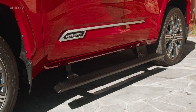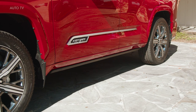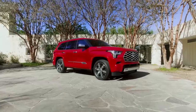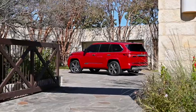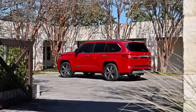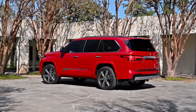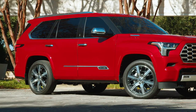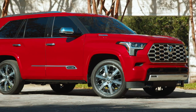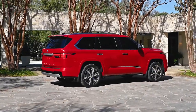All of them come with the Toyota Safety Sense 2.5 suite of tech, heated seats, a moonroof, 12.3-inch digital instrument cluster, and panoramic view camera system. Where the standard SR5 trim has an 8-inch infotainment display, the SR5 Premium enlarges the display size to 14 inches. It also has a power folding third-row seat, hands-free opening tailgate, and 120-volt power outlets in the cabin and cargo area. Both SR5 models are available with the TRD Sport package.